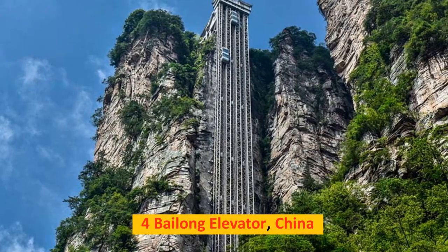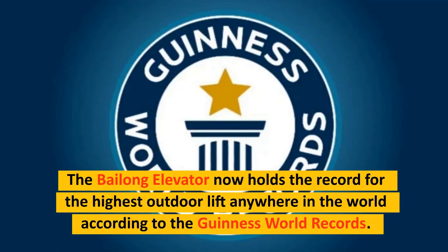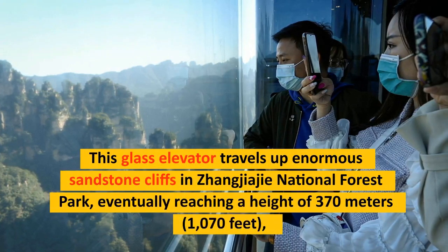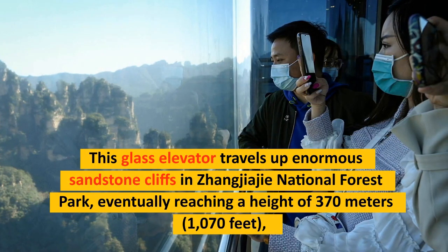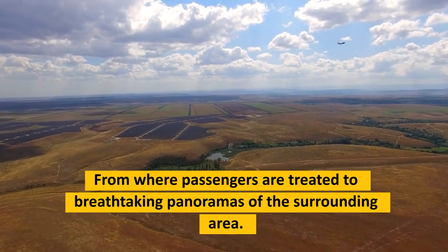4. Beilong Elevator, China. The Beilong Elevator now holds the record for the highest outdoor lift anywhere in the world according to the Guinness World Records. This glass elevator travels up enormous sandstone cliffs in Zhangjiajie National Forest Park, eventually reaching a height of 370 meters, 1,070 feet, from where passengers are treated to breathtaking panoramas of the surrounding area.